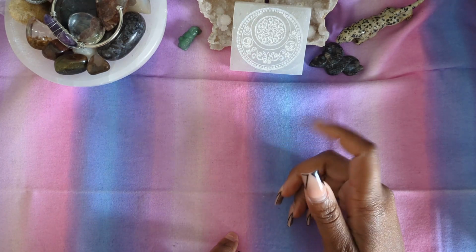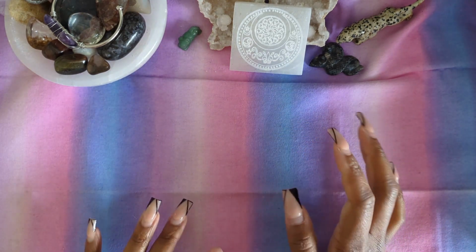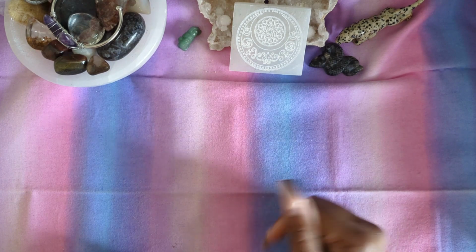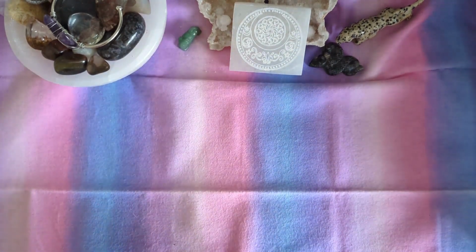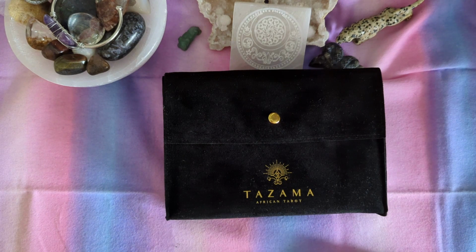Today I'll be presenting this one tarot that actually convinced me to give collage decks a try, because up until now I haven't found one that I vibed with, that I really liked enough to add to my family of decks, my collections. And without further ado, it is the Tazama African Tarot, which was created by Abusua Pa.